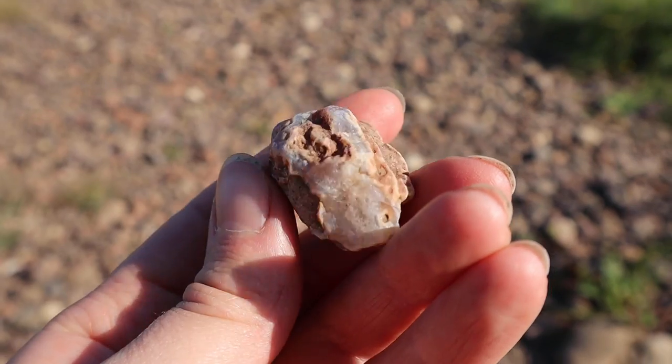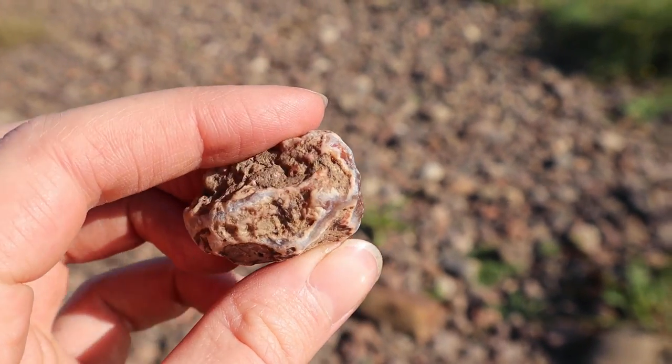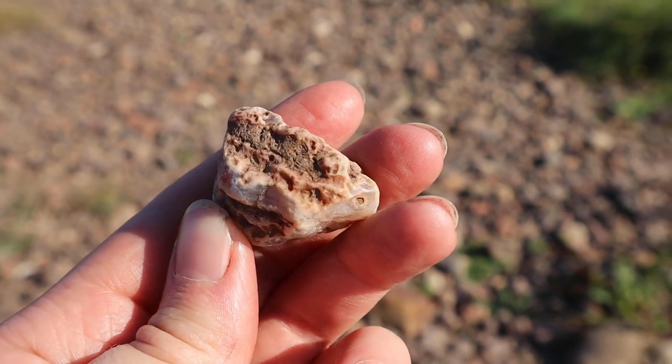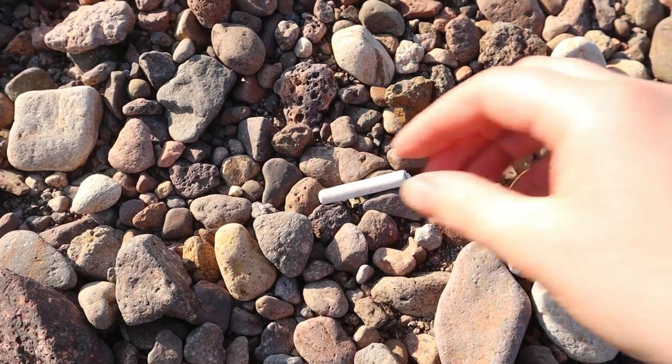Chalcedony here. Oh, it's so beautiful. It's like a reddish colour, red and white. Mum says she's found some pink though.